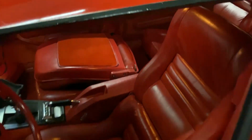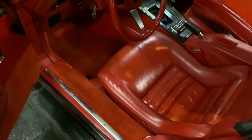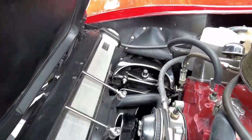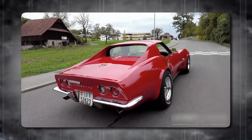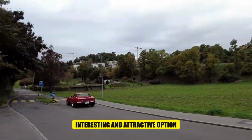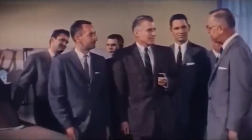The sleek design, extra doors, double T-tops, and electronic entry system were all unique elements that gave the car a special appeal. The car's length, added weight, and less powerful engine meant it wasn't as nimble or fast as a regular Corvette. But for those who valued style and innovation, the Corvette America was an interesting and attractive option. It was a bold experiment by General Motors to create something different and memorable.